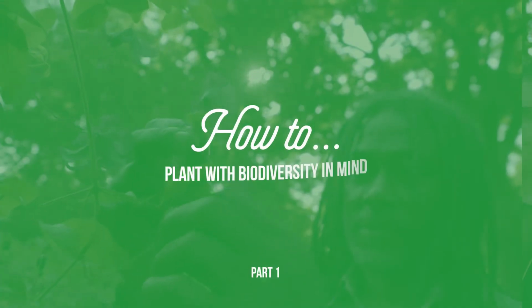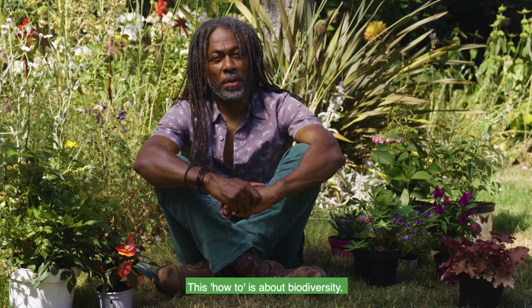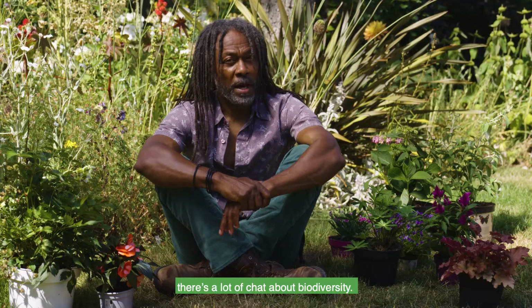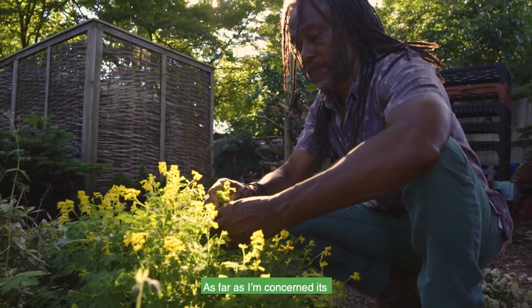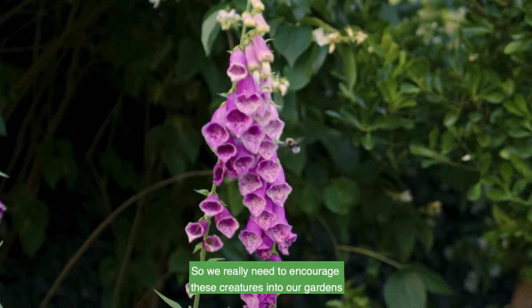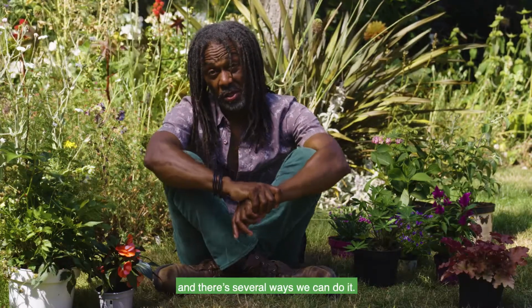How-to number 1, how to plant with biodiversity in mind. This how-to is about biodiversity. Now, when people talk about gardens and their open spaces, there's a lot of chat about biodiversity. Now, what is biodiversity? As far as I'm concerned, it's about bringing trees, animals and plants together to benefit the environment. So we really need to encourage these creatures into our gardens, and there's several ways we can do it.